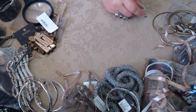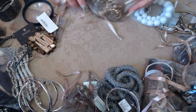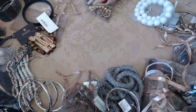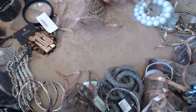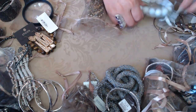Okay, next we have not very many things. We're gonna have to choose something, or we'll choose something from something we already looked at. Okay, next one. I may give the sparkles. We'll see. Let's see what this is. We need something sparkly. This one, does it go with the Chico's necklace here? Yes, I think it does.